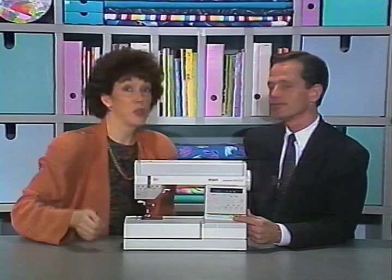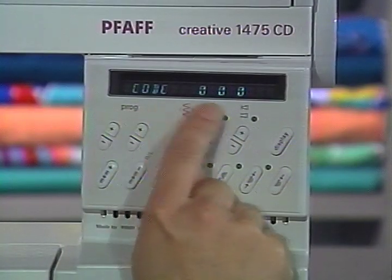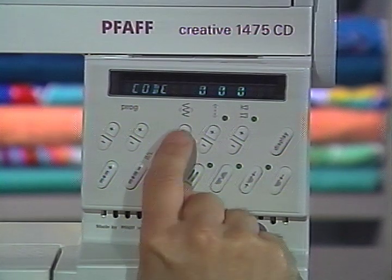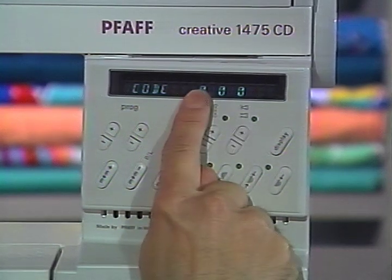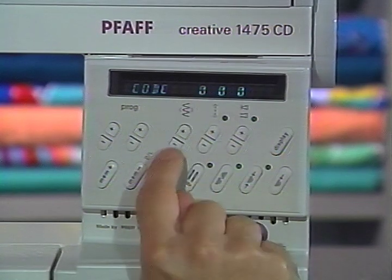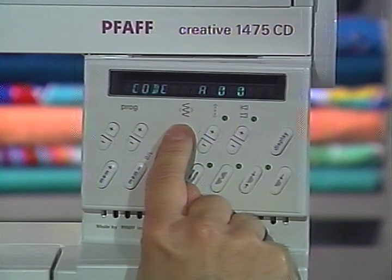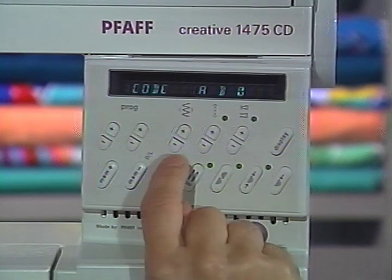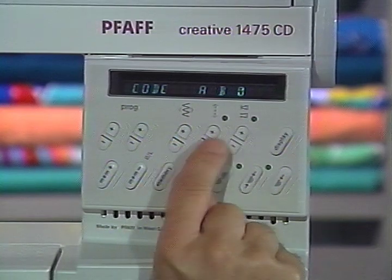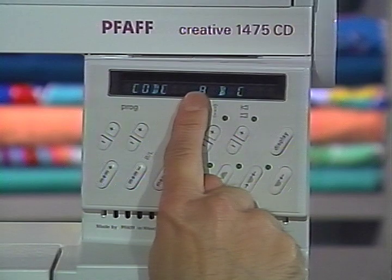Philip, let's take a closer look at this. The display shows the word code and 3 zeros, one each over the width, length, and balance keys. The triple zeros mean that a code is not needed. Use the width key to change the first digit. I'll put in an A. Use the length key to select the second digit. I'll put in a B. And the balance key selects the last letter. I'll use a C. Now my code reads ABC.